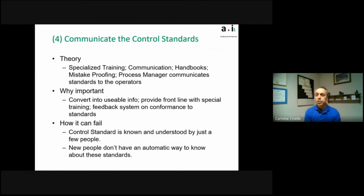We need to also communicate those control standards. It's one thing to develop them. It's another thing to actually communicate them to all the people who need to know them. So the theory behind it is specialized training, communication, handbooks, mistake proofing, anything to do with communicating the standard back to the people who need them.